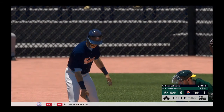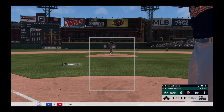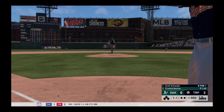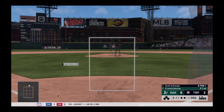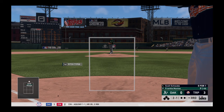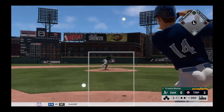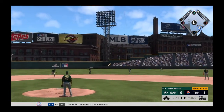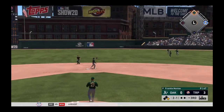Digging in, number 14, 0 for 1 here in the early going. One of the keys to securing a win, they want to keep the pressure on and try to build that lead as much as they can moving into the later innings. 2-1 the count. Here it comes. This one's blooped out toward right center field. And that's in there, base hit.